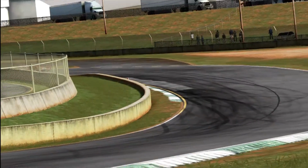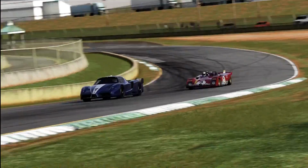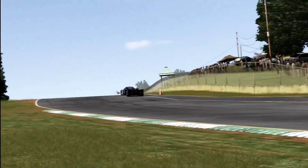I know I have to get past. If there's any chance of me winning this, I have to defend and slow you down, so I take a dive at the first corner again.